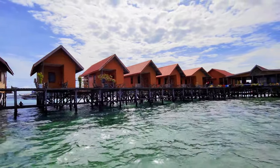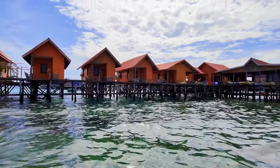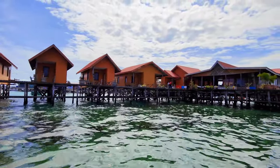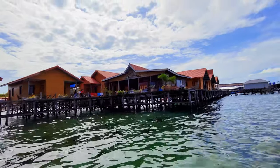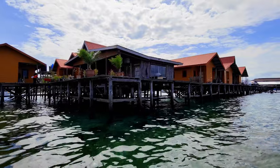Alright, so this is Mabul Island and we've arrived here. We're gonna stay here for around 2 days and do some diving. So this is Mabul Island. It's like a floating village.